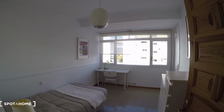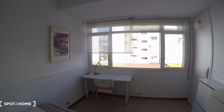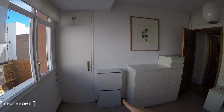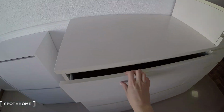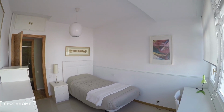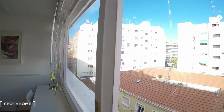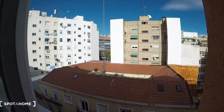So yeah, alright, this is bedroom 2. You see we have a big window here. Super bright bedroom with a desk and a chair. Built-in wardrobe there. We have chest of drawers. So there is a lot of space for your clothes and stuff. With a mirror here. And this bedroom comes with a single bed. And the view is the same as from the living room and bedroom 1.